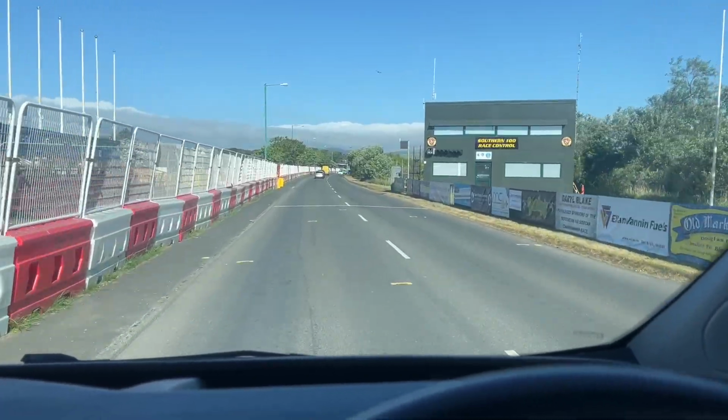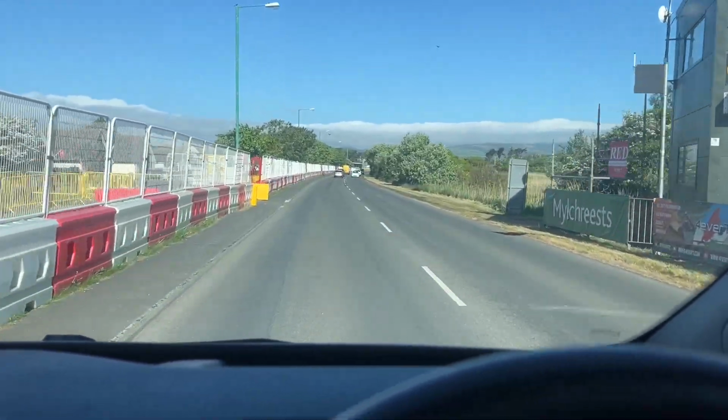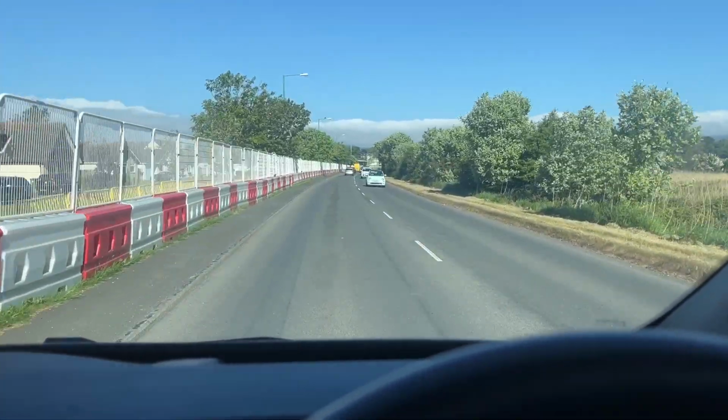Southern 100 course, and time to go and set up in the paddock.